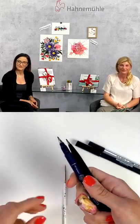So let's move on quickly, and I want to show you the differences between the pens, because I think this is the most crucial thing to know in order to get started with brush lettering. So here you can see, I'd say, the smallest brush pens on earth, probably. Two of them at least.